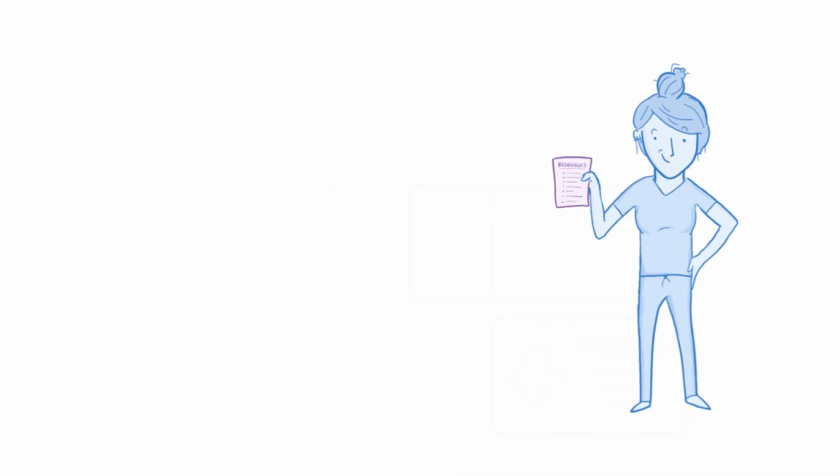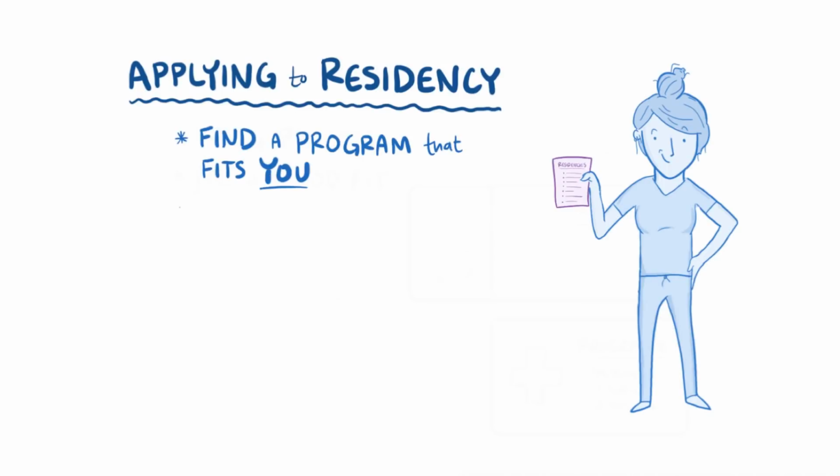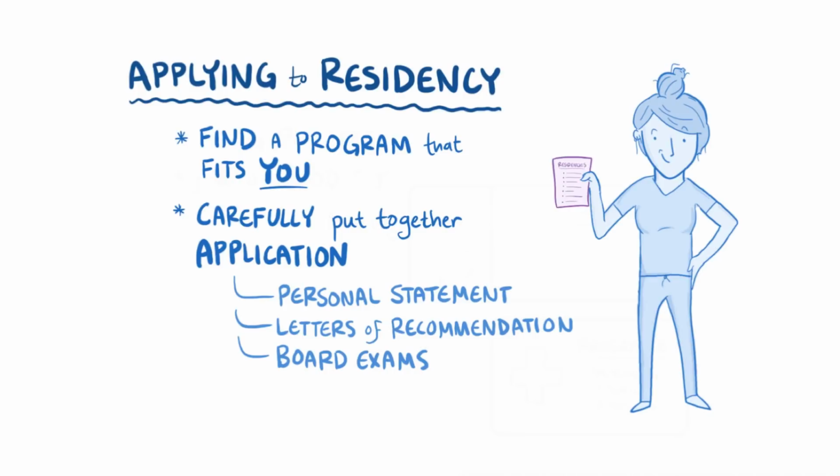Alright, as a quick recap, applying to residency is a long process, so be sure to take your time and find a program that fits you well. Take care in putting together your application, which includes your personal statement, your letters of recommendation, and your board exams, because it'll all pay off when you match your dream program.